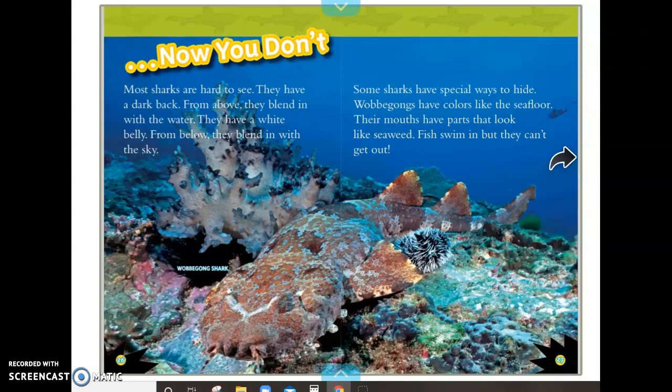Now you don't. Most sharks are hard to see. They have a dark back. From above, they blend in with the water. They have a white belly. From below, they blend in with the sky. Some sharks have a special way to hide.